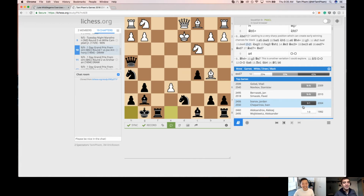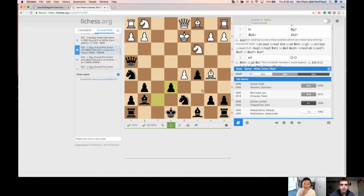Yeah, I pretty much love it. Thematically, just forget about the piece, and the king's on D2. You want to get a rook to D8. Oh, that's fantastic. Okay, thanks for showing me this line.